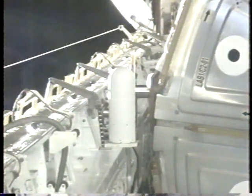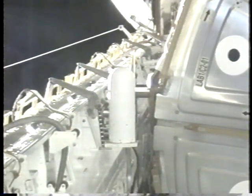I am tethered to the forward gimbal lock.